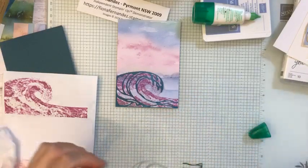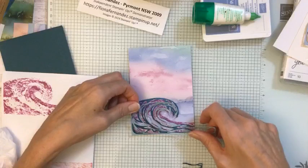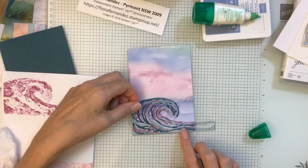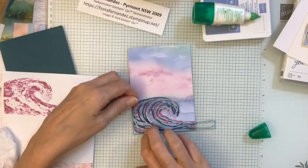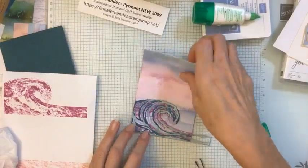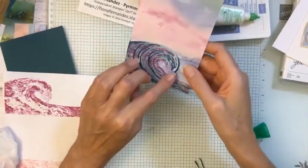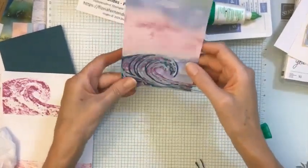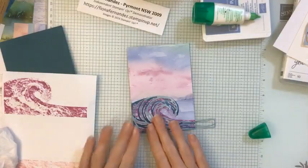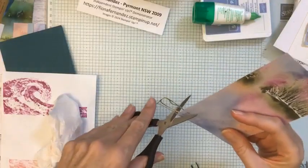Can't pick it up. Okie-dokie, let's go. Pretty cool this set, isn't it? I haven't played with it enough. It's good to have a bit of incentive to get it out, hey? So I've left that one up so that one can curl up a little bit. Just be careful you don't put too much glue on, and if you do, just dab it off quickly. I didn't, so that was good. And then we're just going to cut the edges off.